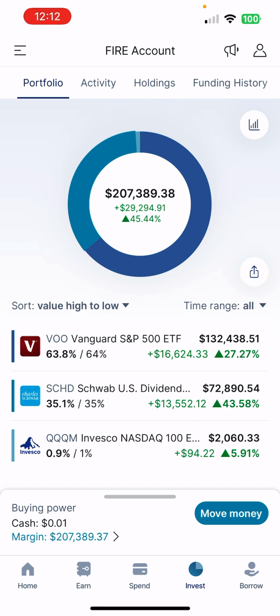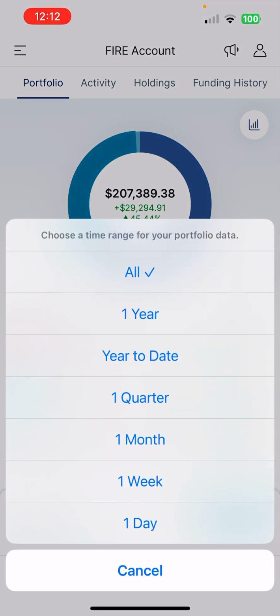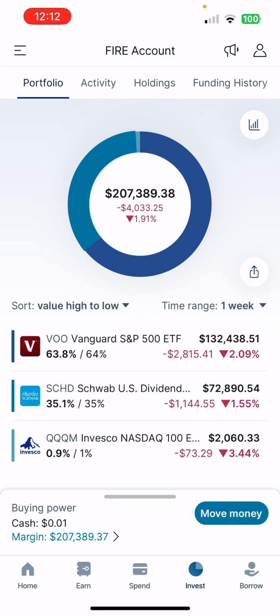Balance on the account is $207,389.38. Let's go ahead and see how the portfolio performed for the past week.